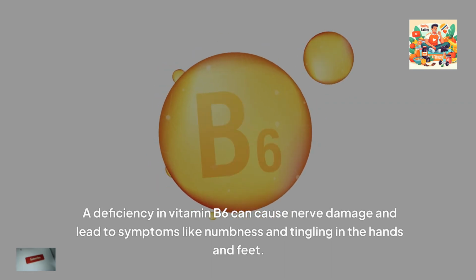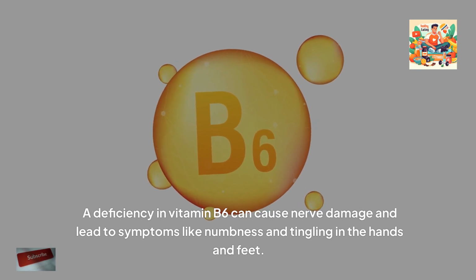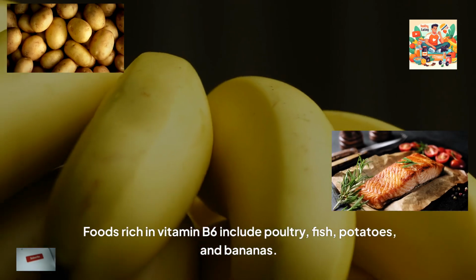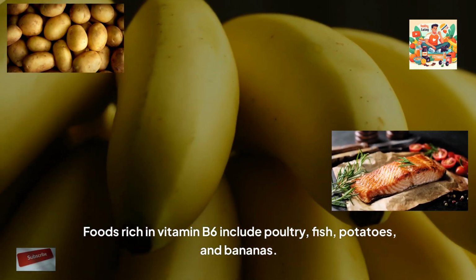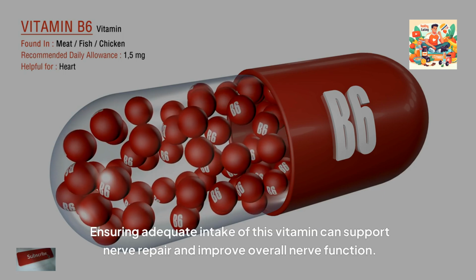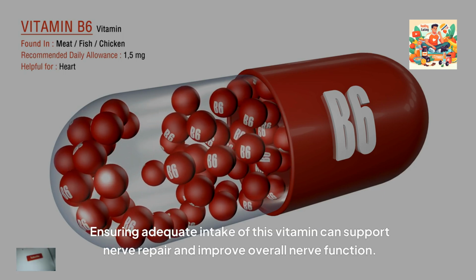A deficiency in vitamin B6 can cause nerve damage and lead to symptoms like numbness and tingling in the hands and feet. Foods rich in vitamin B6 include poultry, fish, potatoes, and bananas. Ensuring adequate intake of this vitamin can support nerve repair and improve overall nerve function.